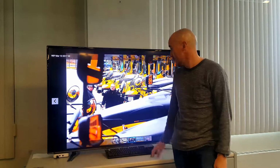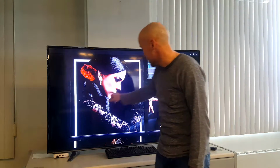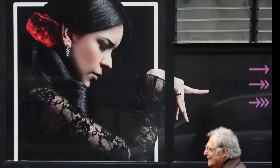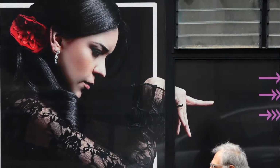Now the next day is pretty funny because I was hanging out in front of this Italian theater and I noticed this photograph that was printed on one of the windows of a flamenco dancer. So it just looked like she was pointing at people to go in that direction. So I just sat there for a while.